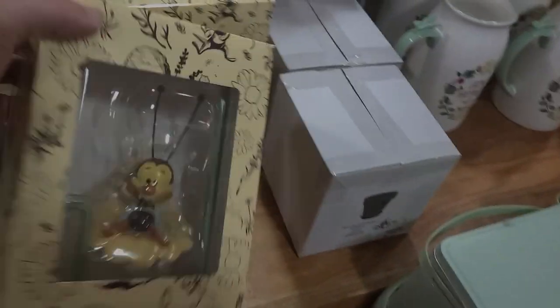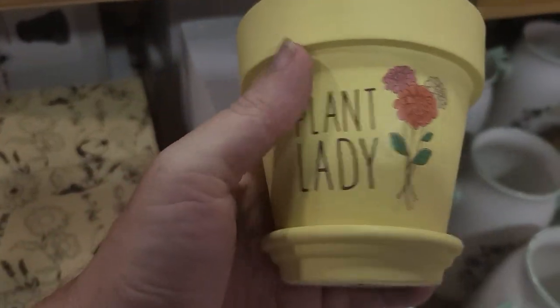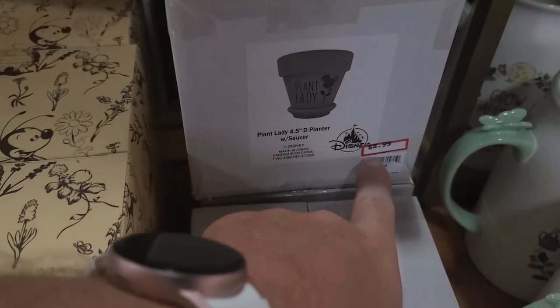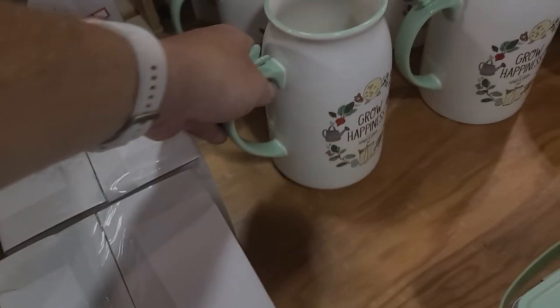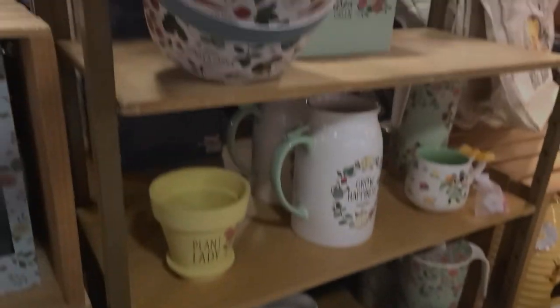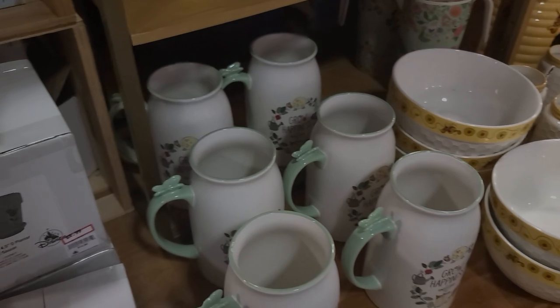They have the garden stake. It's $23.99. They have the planter. $14.99, $8.99 now. They have the fork and trowel set for planting, $17.99. They have a water pitcher. The water pitcher is $17.99. They have a bigger planter. That's massive. That one's $11.99.